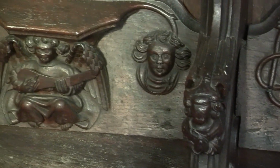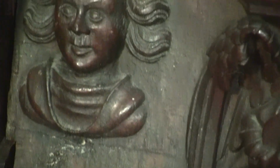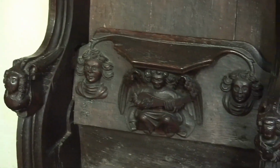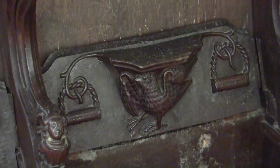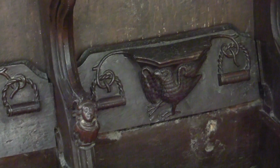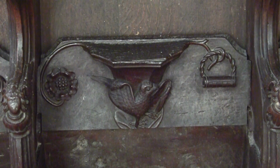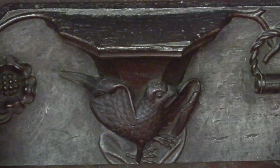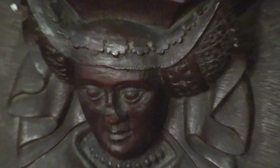And as usual, those people from the Reformation loved to knock the noses off anything that was made out of stone or wood. There is little doubt from the craftsmanship that these came originally from Fotheringhay. On the south, 2 of the 3 misericords feature falcons, whilst the other is an absolutely beautiful representation of a woman wearing a horned headdress, probably the fashion in the 1400s.